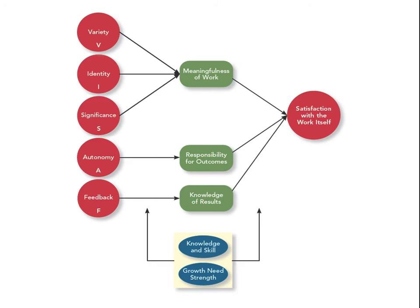Okay, this is our last slide that basically just summarizes everything we just talked about. So we have satisfaction with the work itself. We can create satisfaction with the work itself by promoting these 3 psychological states. And each of these psychological states is associated with a specific type of job characteristic. So by changing the job characteristics, we can promote the psychological state, and that, of course, can then increase satisfaction with the work itself, which will increase job satisfaction.